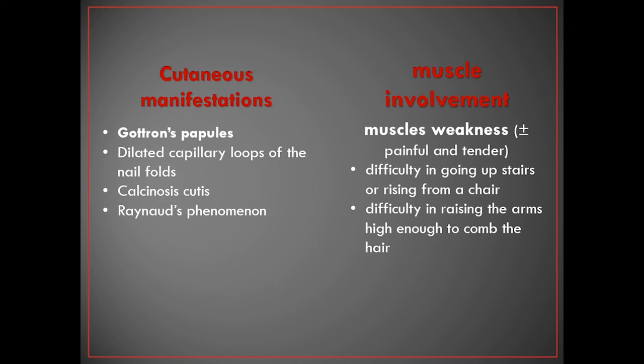This patient also has other manifestations called Gottron papules. Gottron papules are papules covering all his knuckles. We will see a picture of these in a minute. This patient has dilated capillary loops in the nail folds. When we examine the nail folds, especially with a dermoscope, we will find capillaries to be dilated. This patient has calcinosis cutis, calcium deposited in the skin. We will see pictures of all these in a minute. This patient also has Raynaud's phenomenon. Raynaud's phenomenon means vasoconstriction of acral blood vessels upon exposure to cold. You should be aware of this from physiology.